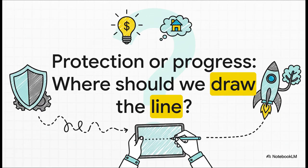And that really leaves us with the ultimate question. On the one hand, we absolutely want to reward creators and inventors for their hard work. But on the other hand, we want society to be able to build on old ideas to create new ones and keep moving forward. So where exactly do we draw that line between protection and progress? That's the constant, fascinating challenge at the very heart of intellectual property.